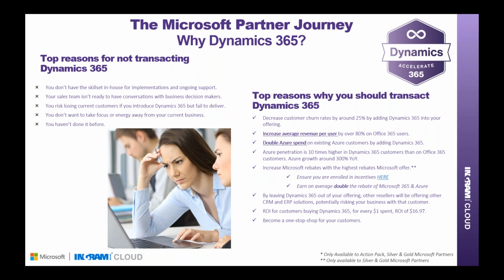Now, selling Dynamics to a customer means that you are 10 times more likely to sell Azure than selling them Office 365. The churn rate on selling only Office 365 is 25% more on average. But the churn rate of selling Dynamics only is less than 5%. But hear me out here. The churn rate when you are selling Office 365, Azure, and Dynamics 365 all together to a customer is less than 1%. Less than 1%. That's the figure that's been provided. So these are some of the top reasons why I think you should be transacting Dynamics.